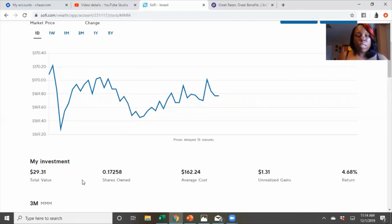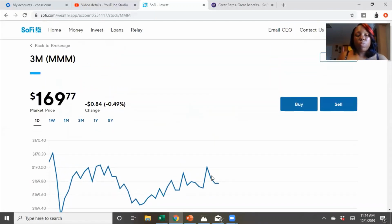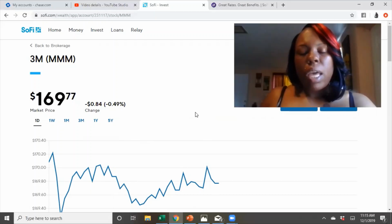But as you can see, my total value is $29.31. My average cost is $162.24. I am up $1.31, and currently right now 3M is at $169.77. So that is pretty much it for the portfolio this week.